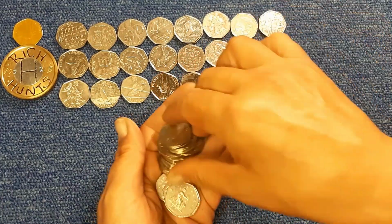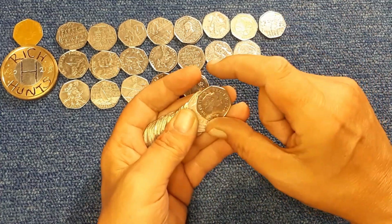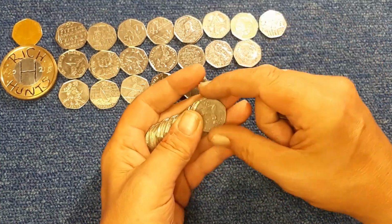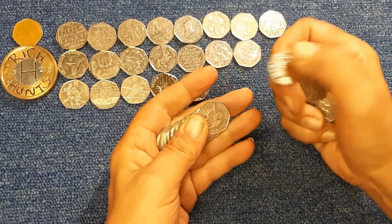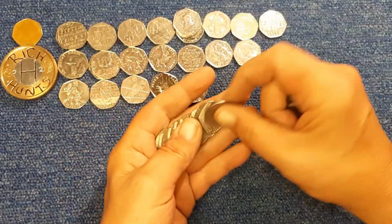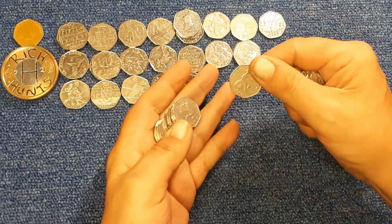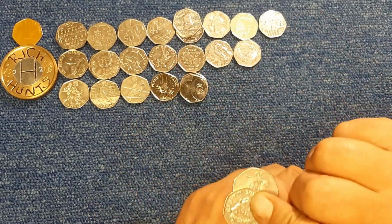Right, okay. Final bag. Last 20 coins. Can't really ask much more of Peter today, can we? He's done good. Three Olympics. There's no complaining from me. That one over there. And we finish on the best.